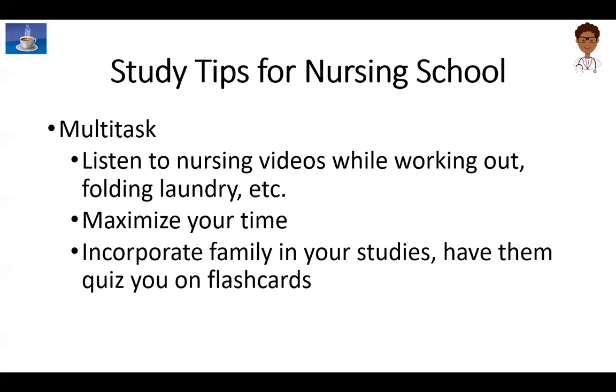Now, when we are multitasking, we're maximizing our time. And so we have to kind of be creative. One thing that I did was I made flashcards and I would just post them throughout the house. Another thing that you can do when we talk about multitasking, because we do want to spend time with our family, but we want to study, well, those flashcards, your family can quiz you, right? And so they can even learn along the way.